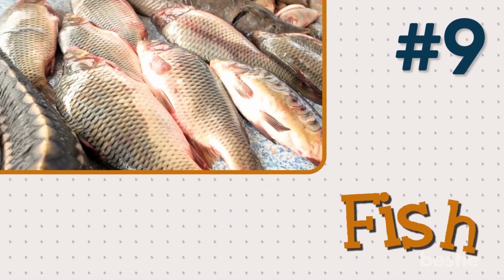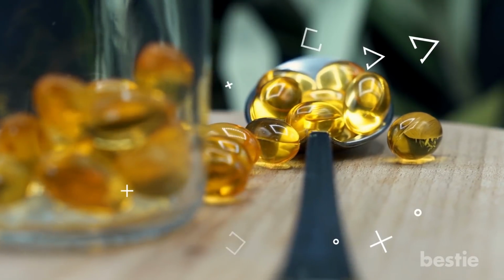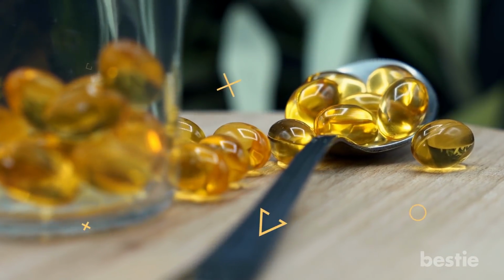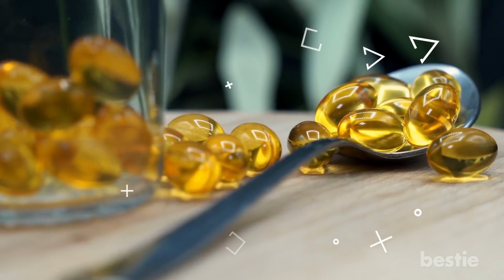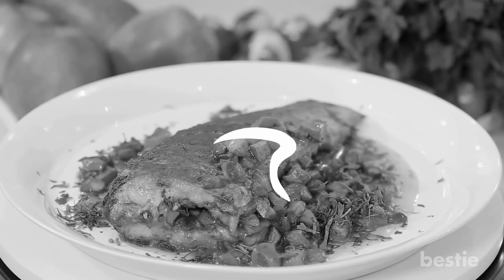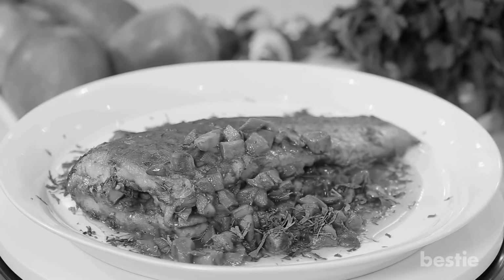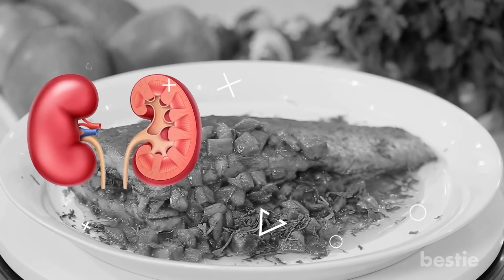Number 9. Fish. Fish that are high in omega-3 fatty acids are great for your health. If you want to purify your blood, include fish like tuna, salmon, or sardines in your daily diet. Omega-3 fatty acids lower your blood pressure and decrease blood triglyceride levels. This makes this nutrient super great for both your kidneys and your liver.